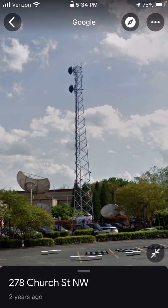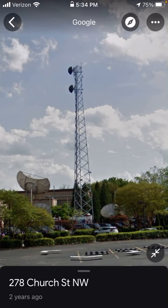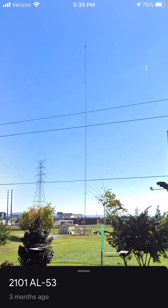This tower right here is the WH&T News 19 tower, located in downtown Huntsville. There's 2 microwave dishes on it and some radio antennas. It's beaconless, unfortunately. This tower right here is located near Low Mill. I don't know the use of this tower. I don't see any antennas on it.